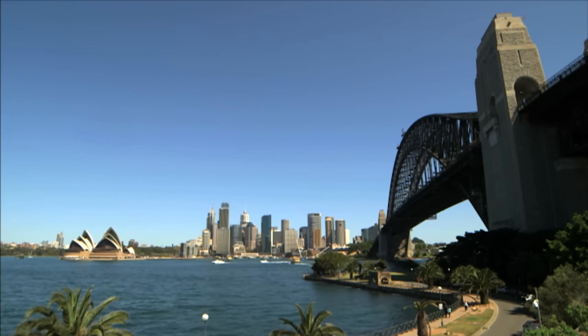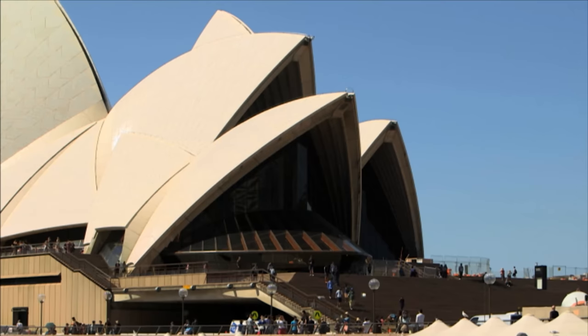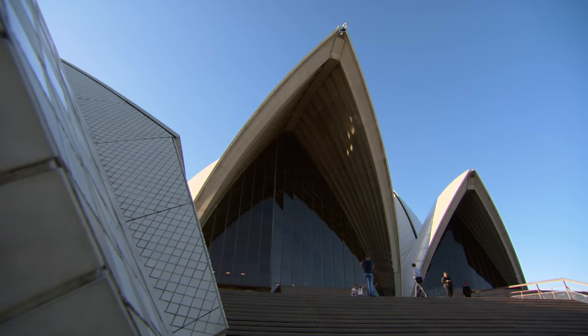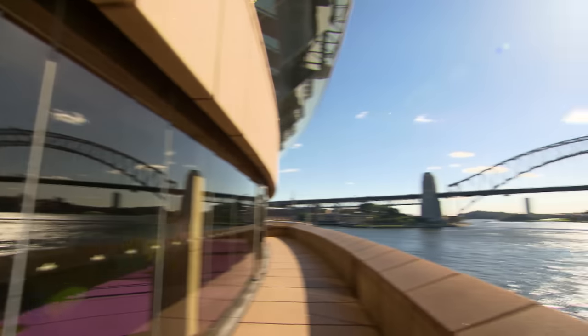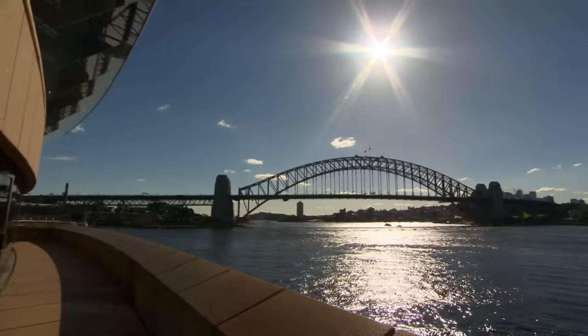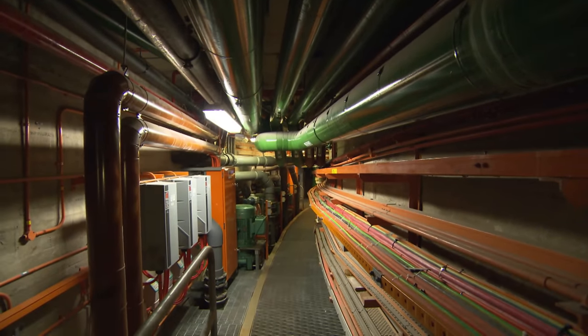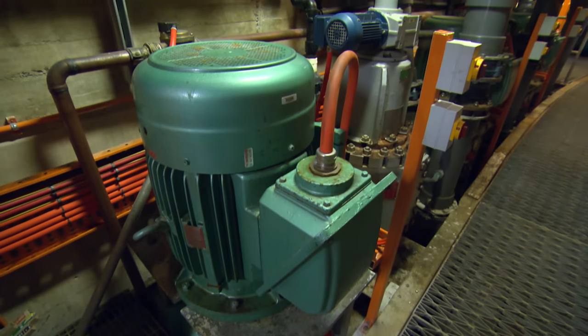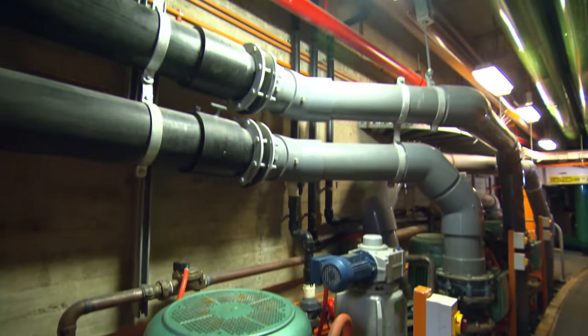Most buildings hide their air conditioning units on the roof, but at the Opera House, there's nowhere to hide. So suitably, for a venue that looks like a sailing ship, the sea came to the rescue with an ingenious solution. Every second, an intake under the Opera House sucks in 205 litres of seawater, which helps cool the entire building.